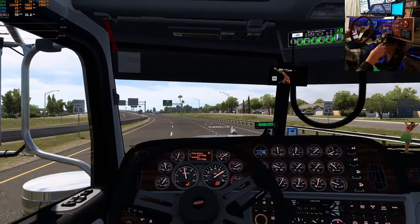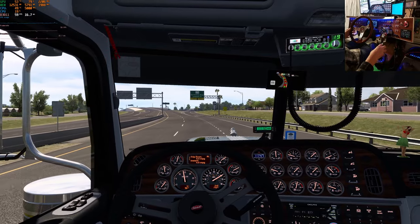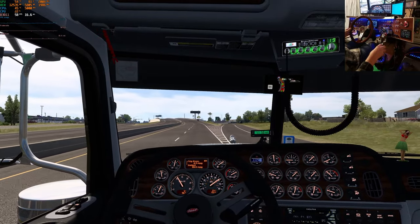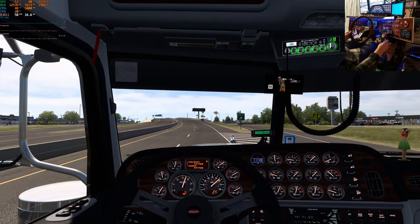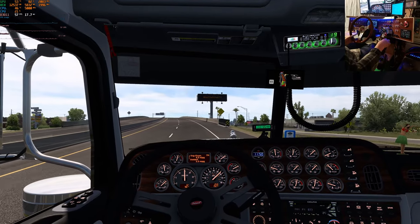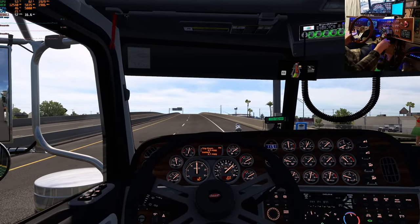It's kind of fun. I really like it. We've got a great bunch of guys we're convoying with. Oh, what do I do? Stay in this lane. Yeah, it's a pretty good group.